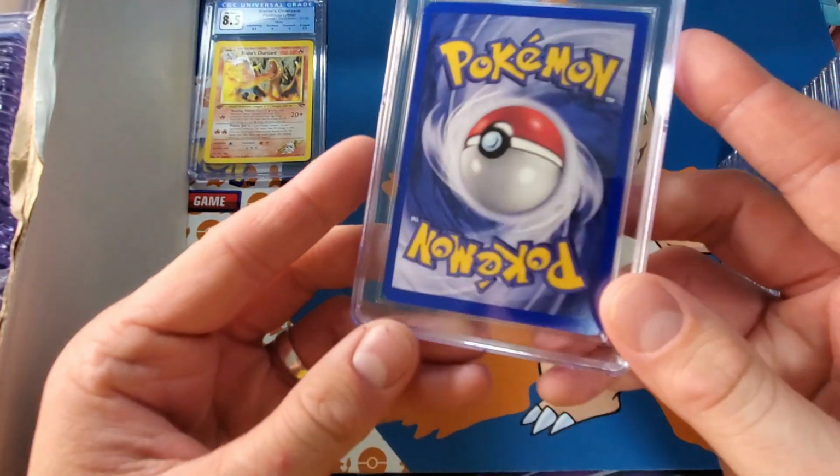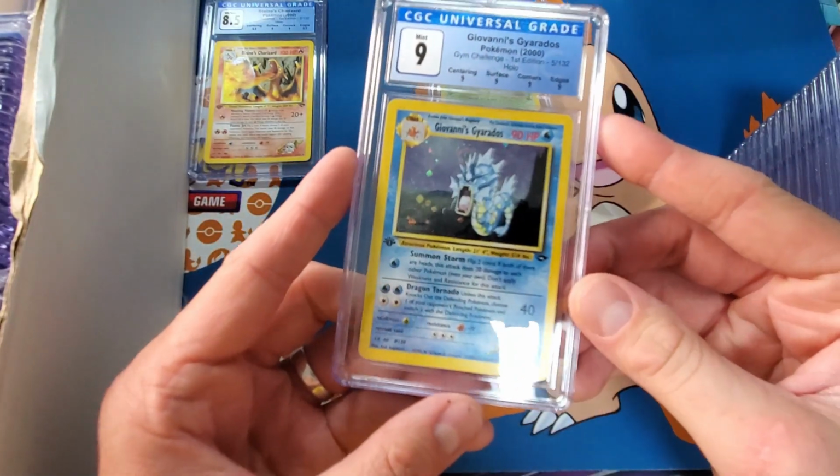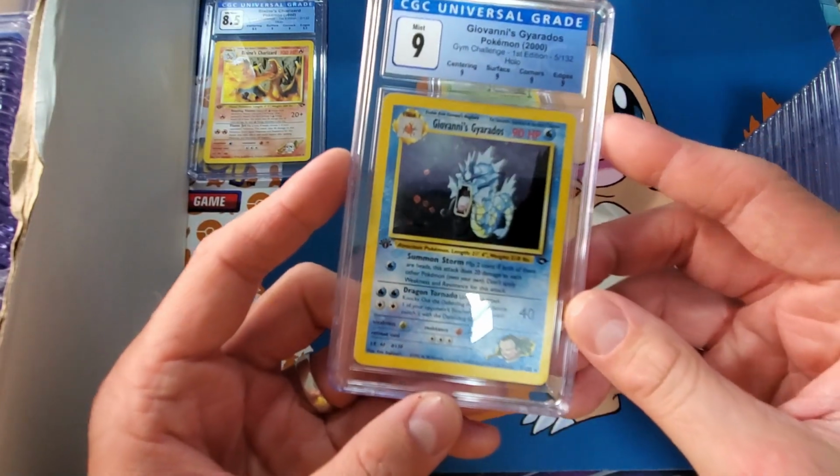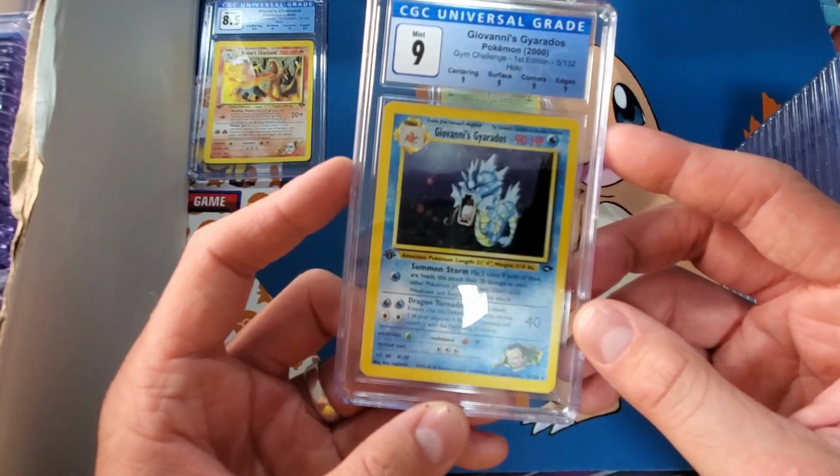Yeah, this one definitely doesn't feel like it's going to get a PSA 10 because it does have a few specks of whitening on the back. This one I might look at and say, it's a straight 9, it's CGC 9. This one might go into the pile. Well, honestly, this might go into my personal collection.